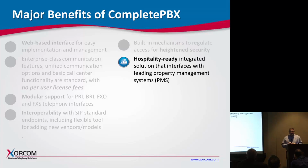It's hospitality ready. So for hotels, for example, we do have a solution. It's called Complete Concierge. We have another slide on it later, so I won't spend too much time on it. But it does provide an excellent and cost-effective solution. We all know there are a lot of hotels out there that have older legacy systems. Look towards Complete PBX as an excellent solution to replace those systems. And as I said, we'll talk more about that on a following slide.